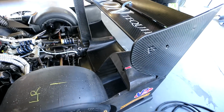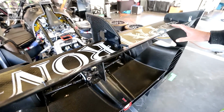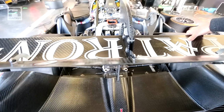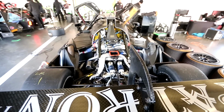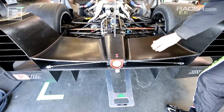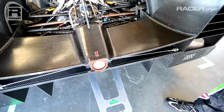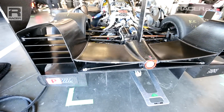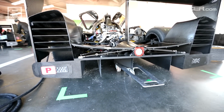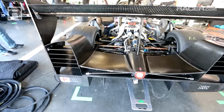The rear section here comes off just like the front for repairs or adjustments. Everything you see here is mandated by the rules. This is a dual element wing. The chord of the wing, the width, the height, it's all mandated by the rules. And then down below, this works in conjunction with the upper element, and there's this little gurney. That too, the height of this is also mandated by the rules. And then if you look underneath the car, we have these big tunnels that help evacuate the air out of the car, providing as much downforce with as little drag as we can possibly muster.